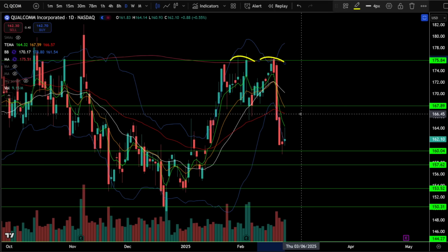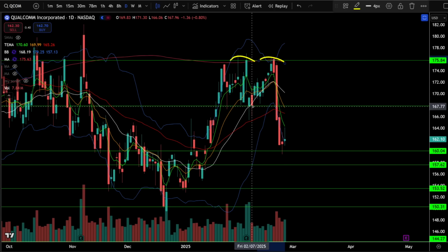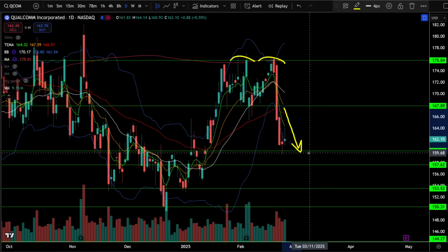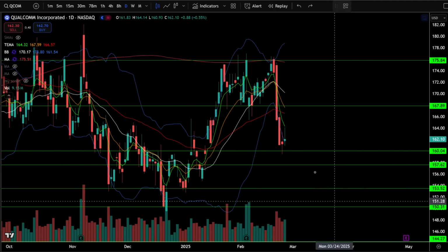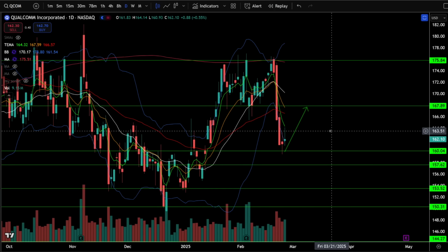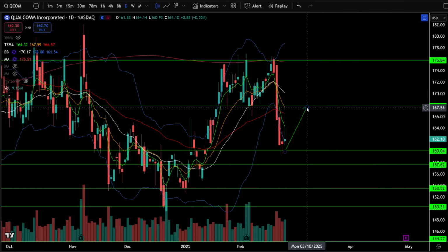Next up will be Qualcomm, ticker symbol QCOM, and this one did get a double top rejection from 176, and then we did break down below the neckline, and below that we were supposed to get a full measured move lower down to 160, and that is exactly what happened. So the double top price target has already been met, and from here I think there's a good chance Qualcomm is going to start bouncing back higher towards the breakdown, which is going to be a retest of about 167.